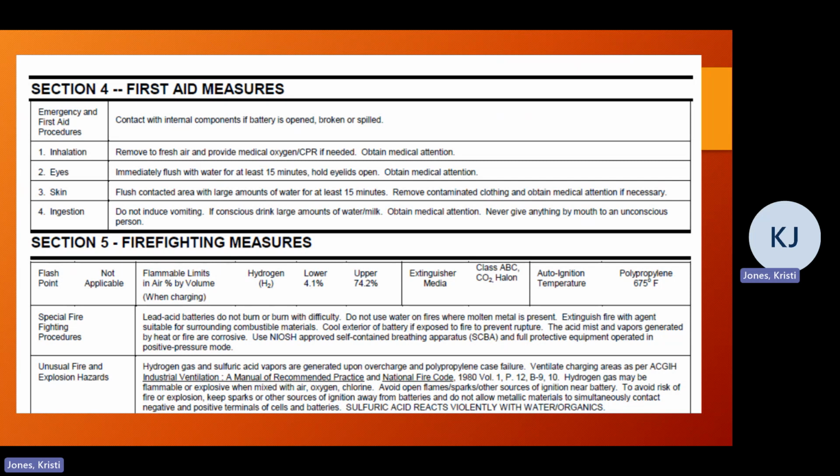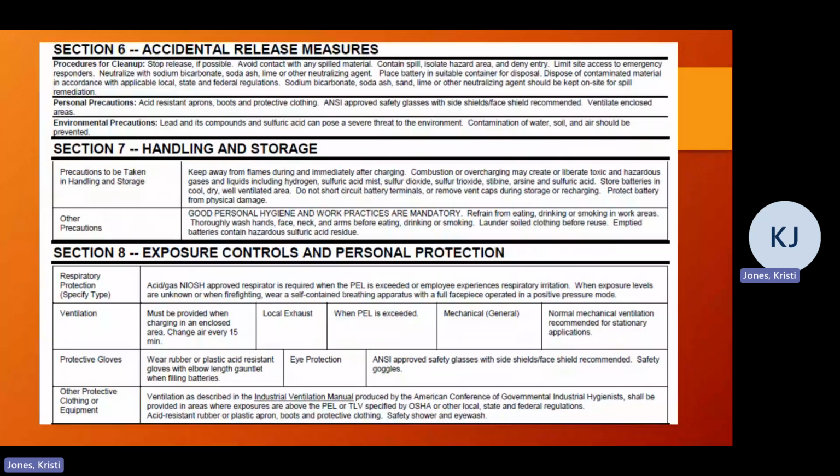Here is Section 6, which is accidental release measures. This helps with more information on how to handle the chemical in case of a spill or accidental release. It also has information about the environment and what needs to be looked for if there is a spill.